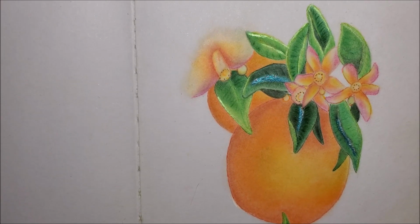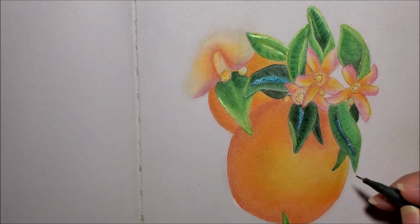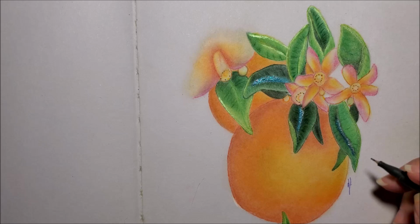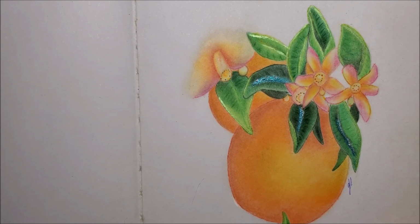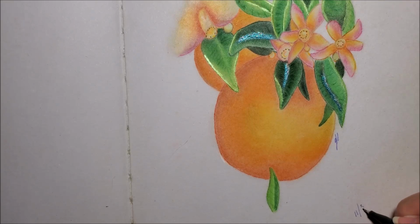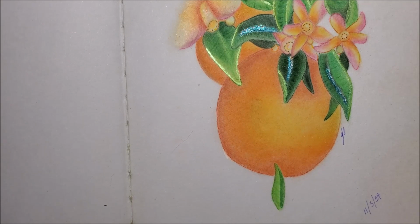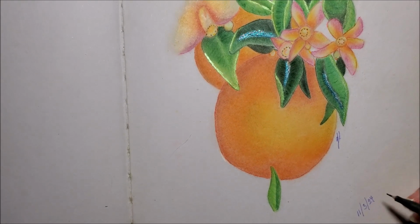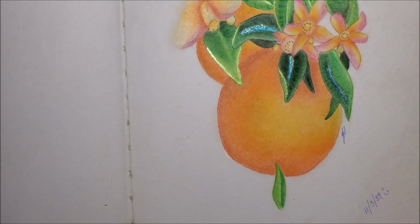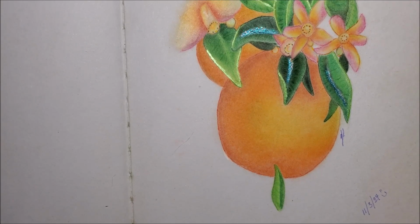Okay, we're just gonna. And then we put the date kind of away from the picture. So 11. You guys aren't even seeing it. 3/24. And yes, I went with purple. My original picture, I did it in black, but I went with a really light purple. What do y'all think?